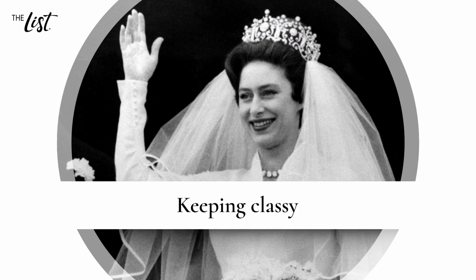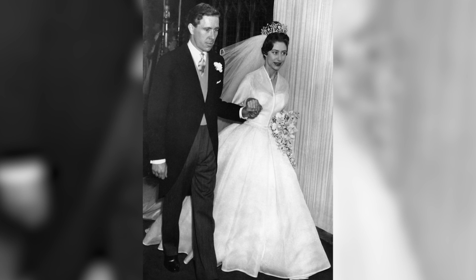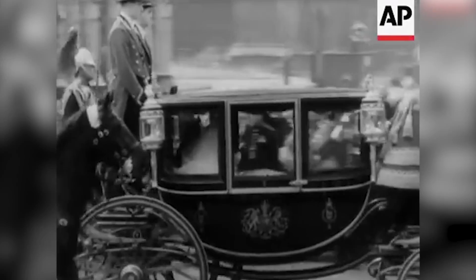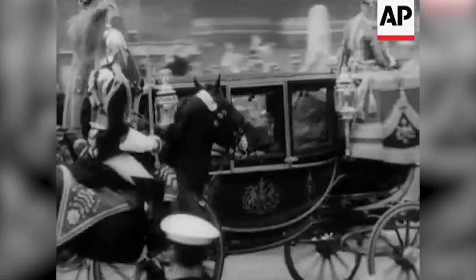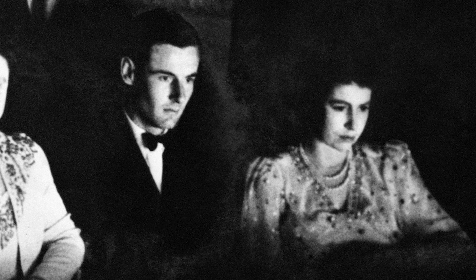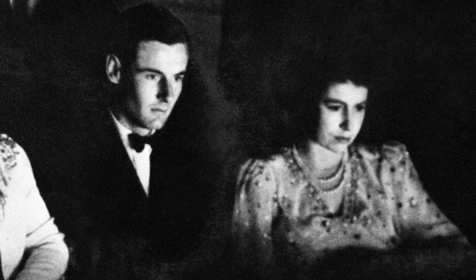Keeping classy. Princess Margaret, Queen Elizabeth's sister, married fashion photographer Anthony Armstrong-Jones in 1960. Their big day was the first royal wedding ever broadcast on television, and it pulled in about 300 million viewers. And while she may have been hoping to say "I do" to Peter Townsend before their engagement was doused by royal tradition, Margaret didn't disappoint.